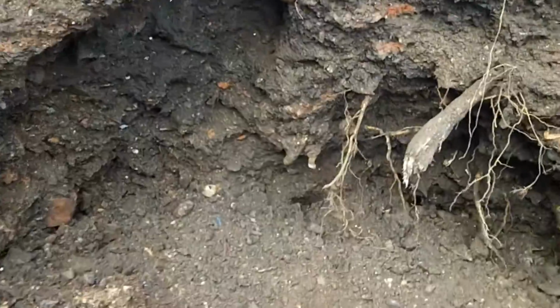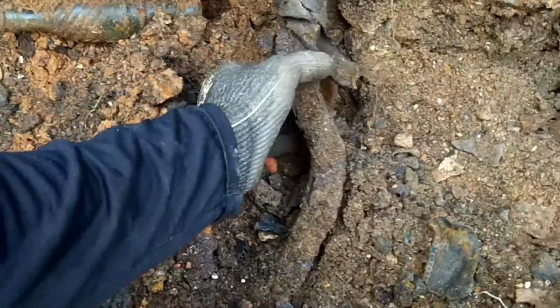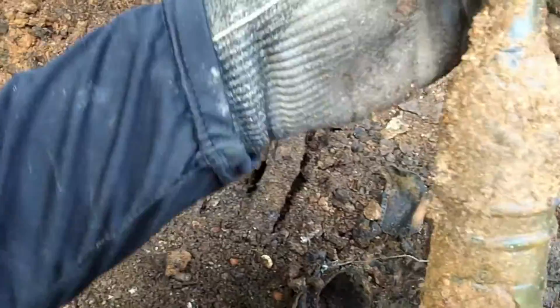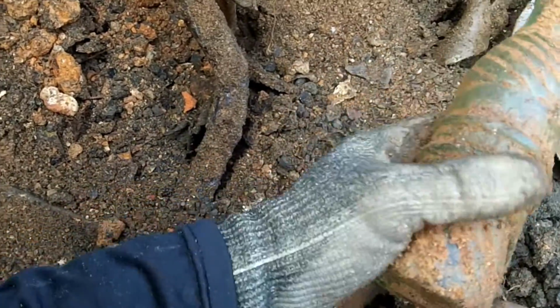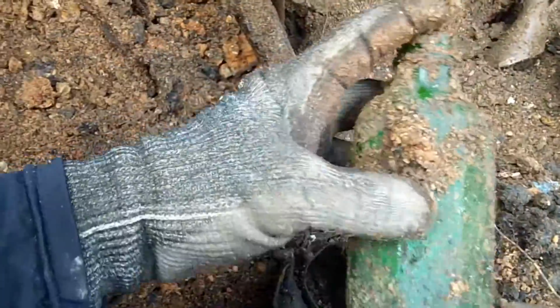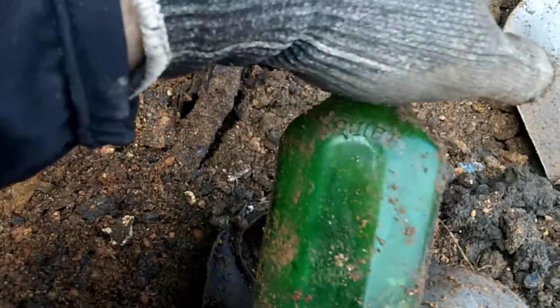Alright, I gotta move some more material. Lots of material. Got a large piece of metal going in here. And just pulled out one of these. Coca-Cola bottling companies. These are nice. People want them. Concord. We'll take it. Nice green squib. Squib or squid? Squib. Squib.